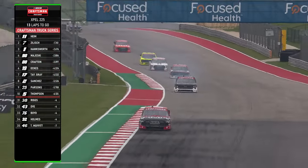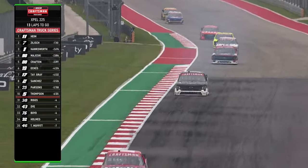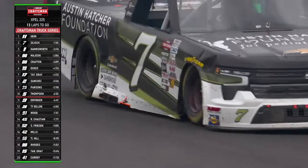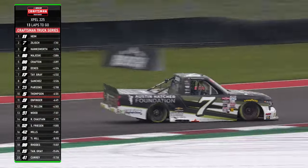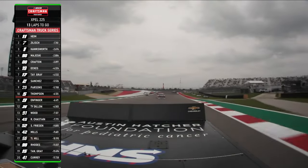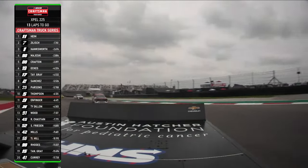I don't know. That's still a lot of smoke. You're thinking about 3.5 miles of smoke in a tire around here. It's not going to take long for that thing to give up. Just doesn't look like there's much damage. Maybe it's just smoking on the sidewall, which would probably be better.